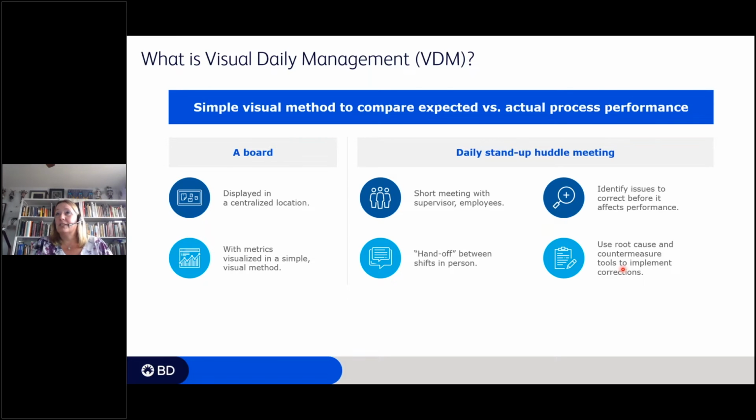Why is that important? That is important because most of us look at metrics only monthly, but by that time, the process has already been executed for a full month. You get a result after the fact. If you manage your daily metrics on a daily basis, then you can prevent your monthly metrics from failing. So that is why we're focusing on visual daily management.